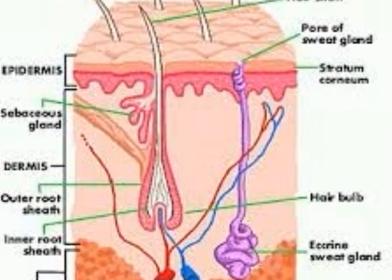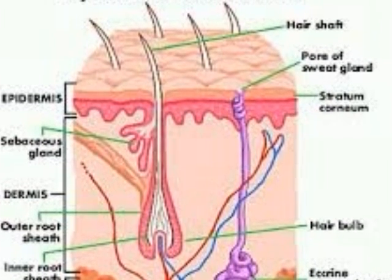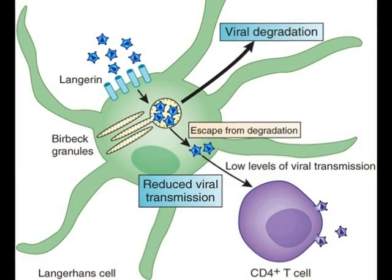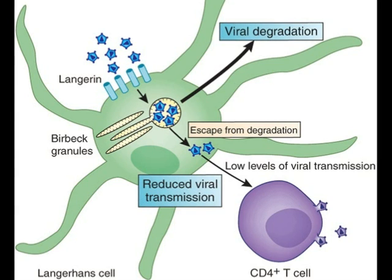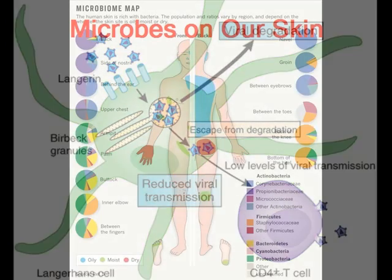The epidermis is comprised of tightly packed dead cells. As long as this layer is not broken, pathogens cannot enter the body. The epidermis also contains Langerhans cells, which act as a warning mechanism to the immune system when disease tries to enter the body. Skin is much like the wrapper over food, preventing anything from getting in.